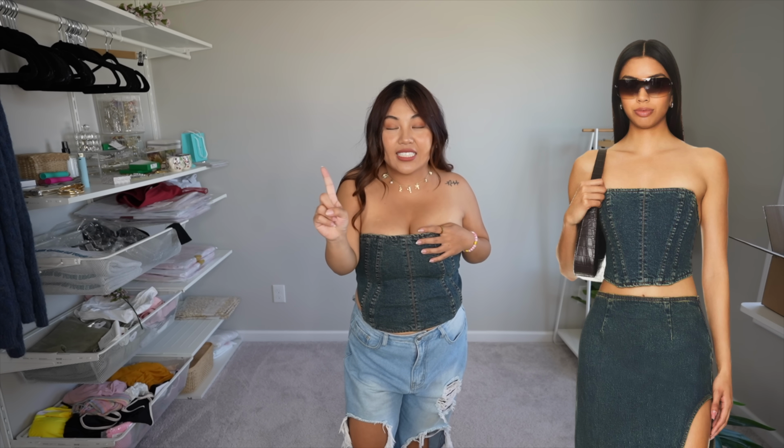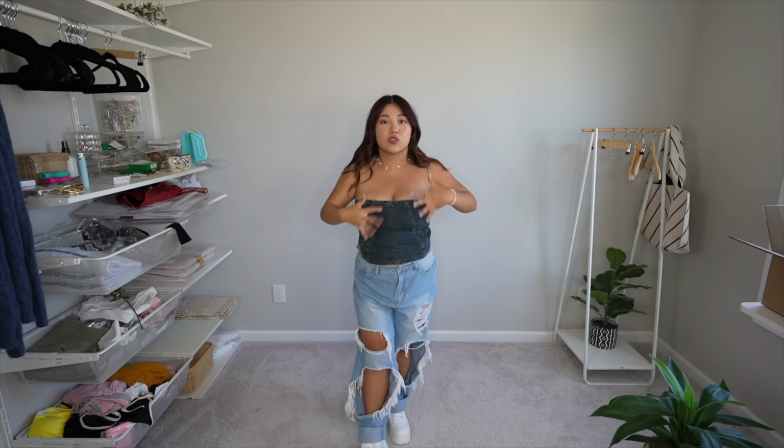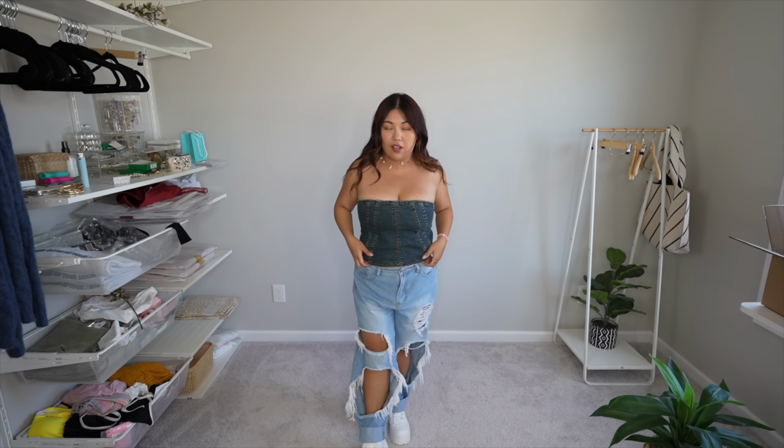This ranged $98. I'm telling you, like 100 bucks. I got it for 37. And honestly, this was the quality I was expecting off of Revolve. I did get a size large. I should have gotten extra large to myself. One thing I'm realizing on Revolve, you should size up.